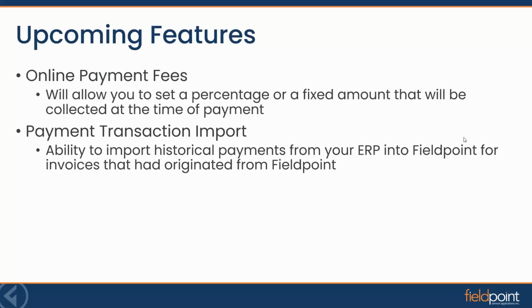For upcoming features, we have online payment fees, which will allow you to set a percentage or a fixed amount that will be collected at the time of payment. This feature should be out in about a month or so. We also have payment transaction import. This will give you the ability to import historical payments from your ERP into Fieldpoint for invoices that had originally come from Fieldpoint.